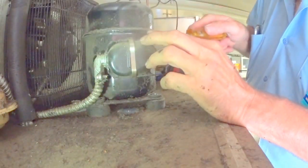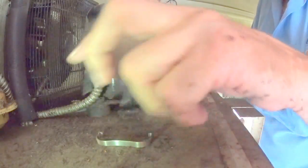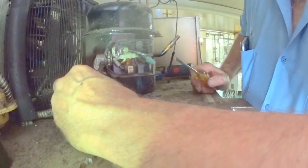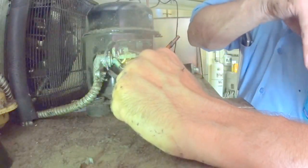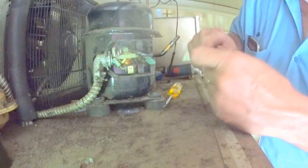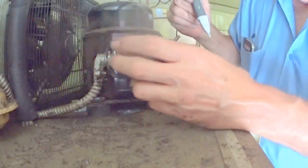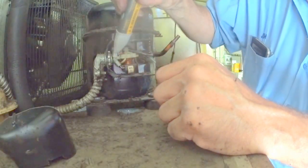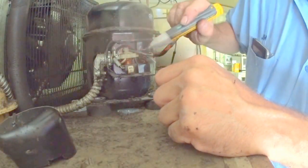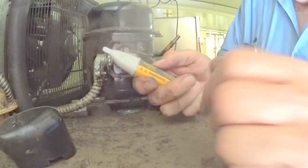This is the Tecumseh way of doing things. These little electrical boxes don't leave enough room for any wiring. Sometimes with the wires you put in there, you can't get the cover back on, so they get left off. Okay, my power's all off. That's good. It's always good to double check everything.